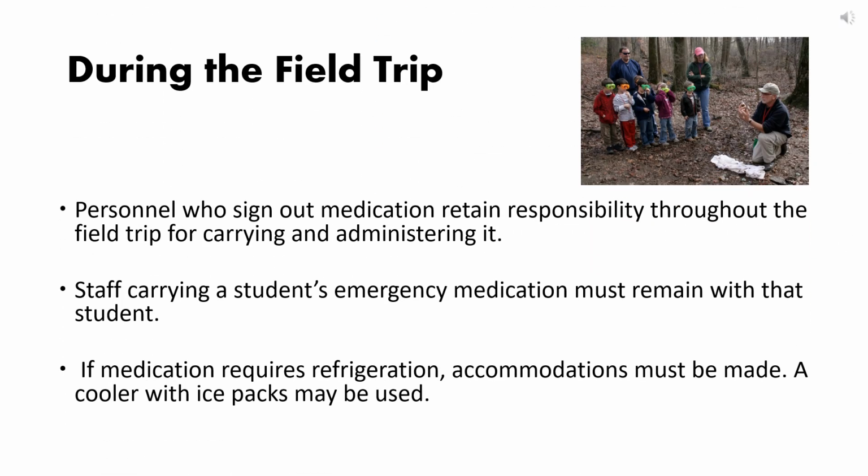During the field trip, personnel who sign out medication retain responsibility throughout the field trip for carrying and administering it. Staff carrying a student's emergency medication must remain with that student. If medication requires refrigeration, accommodations must be made. A cooler with ice packs may be used.